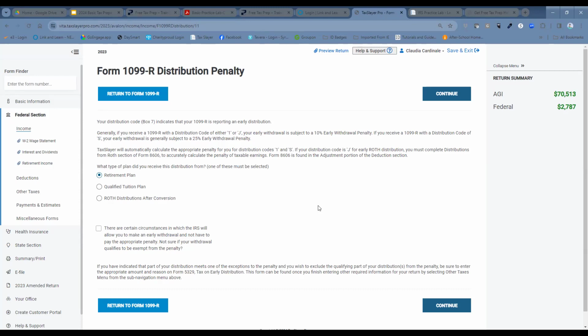code. You can take money out for your own education. Yep. Not for somebody else. You can do that too. It's qualified tuition, and it's a form that you can put in against that early distribution. Any qualified higher education, as long as they're a dependent on your tax return, you can.